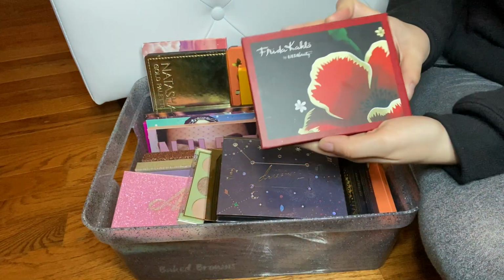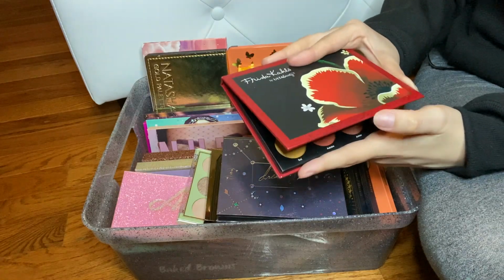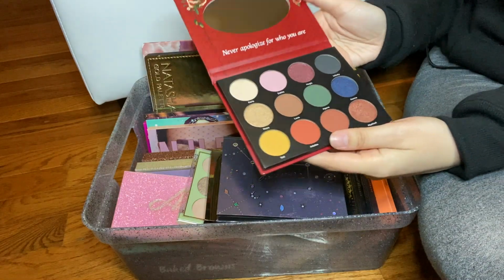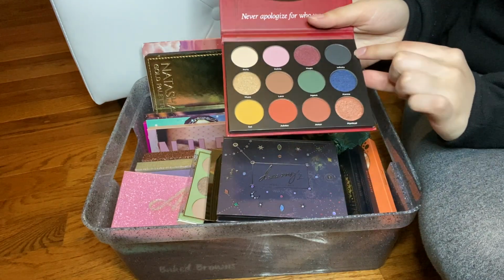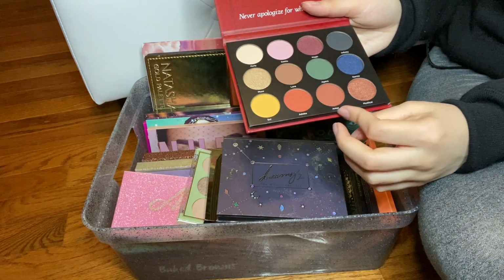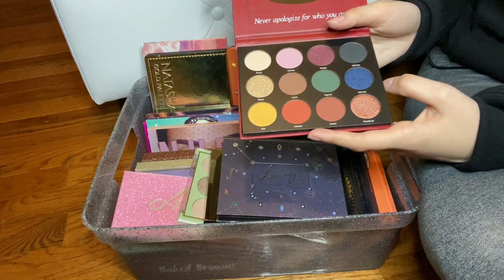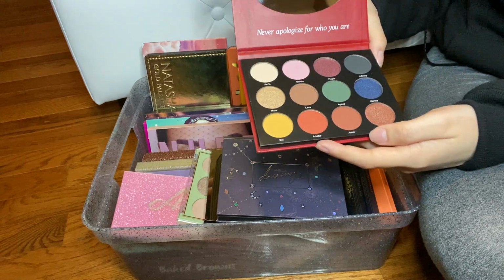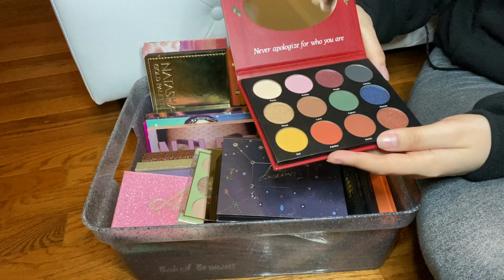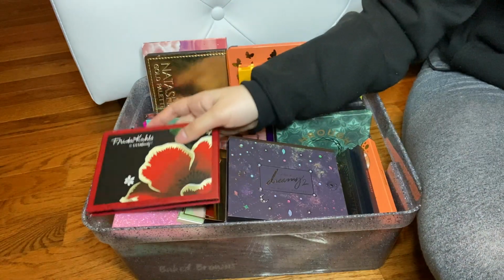Ulta is also having 50% off of this collection from Frida Kahlo, and when I saw this I jumped on it because I had wanted it for so long, and it's such a good palette. This black is really amazing, and so are the mattes. I haven't used the shimmers in this palette, but the mattes are really nice, and it was half off. It was only $15 for this palette and a color switch, which I think is such a good deal. So I am happy I got this.